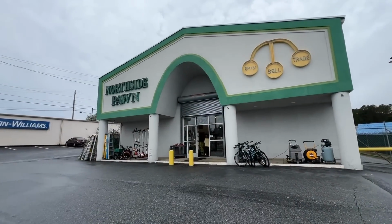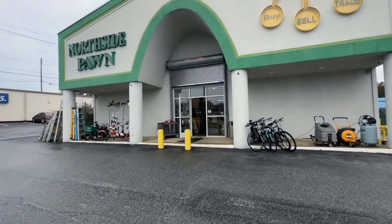Now I think we go to a pawn shop. Okay, we're at Northside Pawn in Phenix City, Alabama. We're gonna go in there and see if they got any knives.